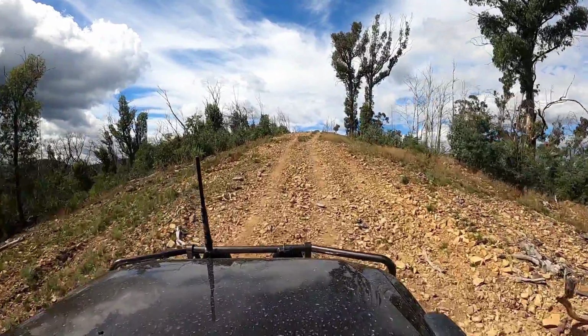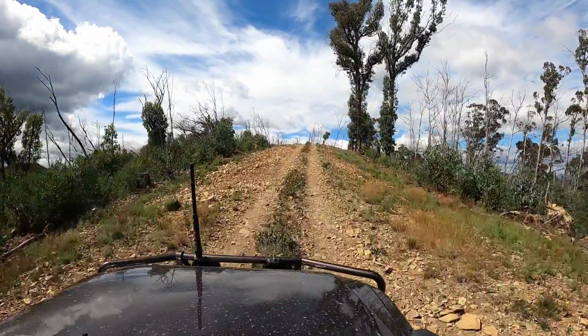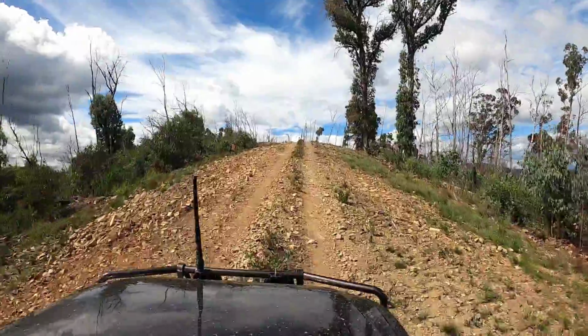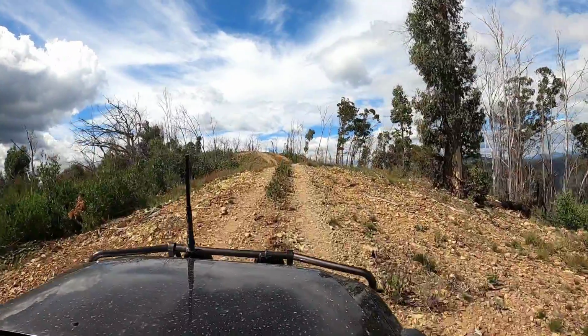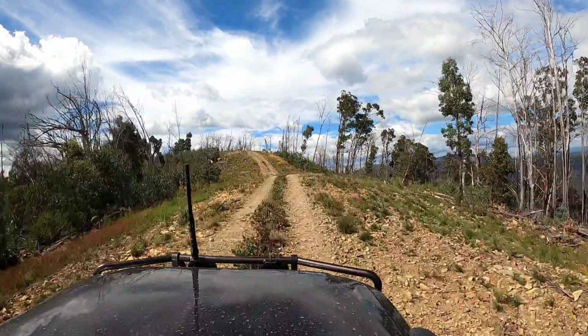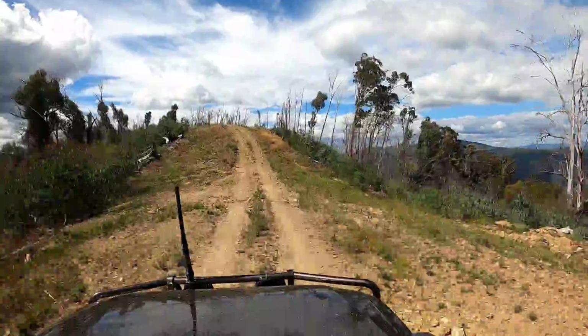So yeah, look, not too long, we're heading up the next hill. This is a bit open, bit looser. The track's a little less well defined here. But again, it wasn't anything that was going to cause you grief or problems. And these ridge tops are just so open, you tended to get views both sides of the track.